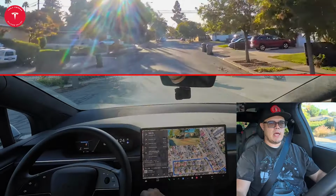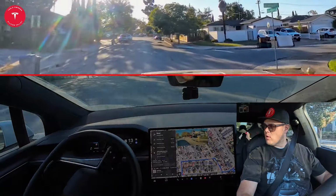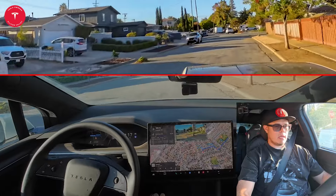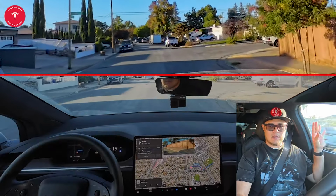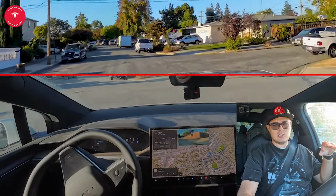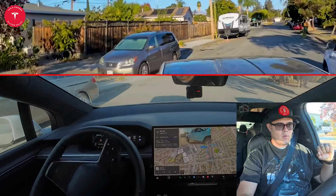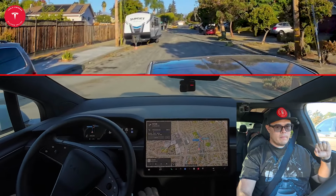I want to test this one out a little bit because the fact that it failed like that, it should hopefully be able to do it. Let's see if we can make this happen. This feels not quite as hard or complicated as that Chuck Cook left turn. So shout out to Chuck if you're watching. All right, so why is it slowing down here?